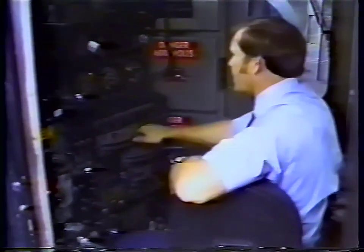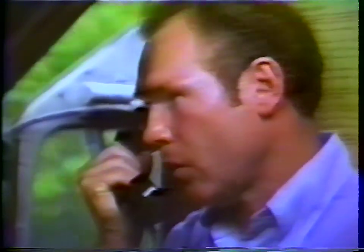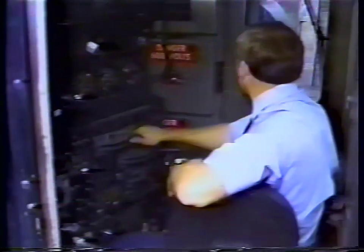Carolina 172 got approach signal. Over. All right, approach signal.